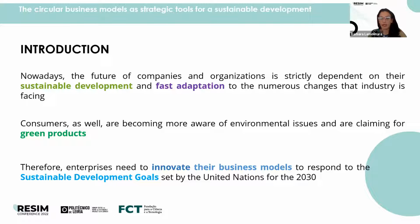The reason for our focus is because nowadays the companies need to change fast, need to adapt fast to the new challenges that they are facing, for example, Industry 4.0 or sustainable goals, etc. So companies need to have a sustainable development. Moreover, the consumers are becoming more exigent. They want green products. They are aware of environmental issues. So the businesses need to change their strategy into green strategies. Moreover, there is this need to innovate a business model because we need to respect and respond to the sustainable development goals of the United Nations by 2030.